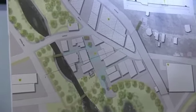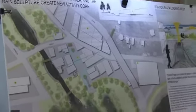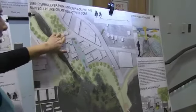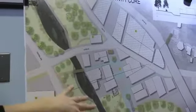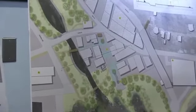And I think that feels like something that would be important to Ossining because I already get the sense that there's a strong community here. I've proposed moving Riverkeeper to the head of the plaza and putting it adjacent to the Sing Sing Kill, which is expanded or widened and naturalized in some areas.